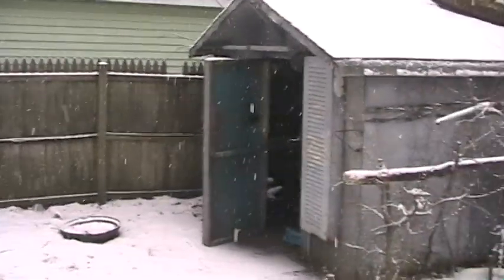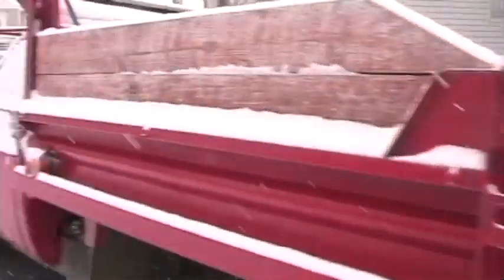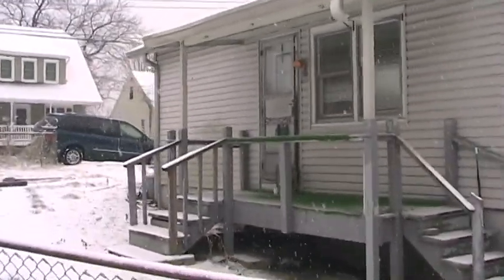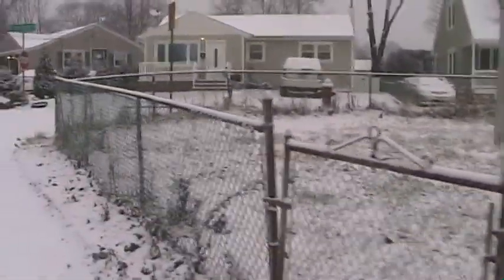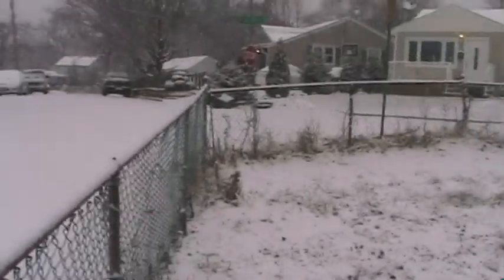Let's see, this would be where the driveway used to be. You can see by the gate. However, it's been long since overgrown. That's the back door there. A little porch. Front yard, decent size. Corner lot. And a gigantic flagpole. This old rusty chain link fence will have to come down. It's in pretty poor shape.